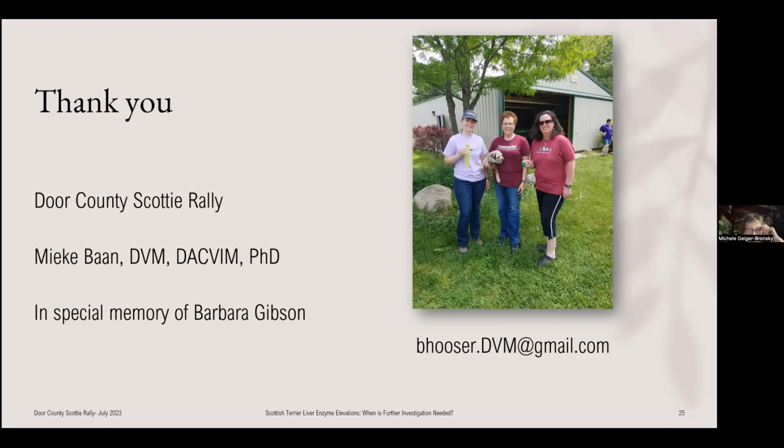Couple new messages here. Is being overweight a factor in elevated liver enzymes? Yes and no. Being overweight itself wouldn't necessarily cause the elevated liver enzymes. I see plenty of dogs that are overweight that don't have elevated liver enzymes. But the caveat would be, is the overweight causing other issues that are causing liver disease? Then possibly, yes, you'd see elevated liver enzymes, but just the overweight itself would not necessarily cause that elevation.